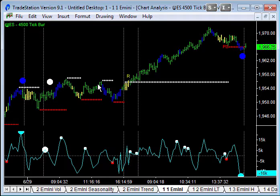Remember, professionals are buying low and selling high. The amateurs are doing the reverse. The amateurs are looking for breakouts. They're selling low, expecting this to break to new lows, and buying highs, expecting it to break to new highs. It will break to new highs when you have professional support, and we have professional support buying that dip there, bang, and it takes off to the upside.